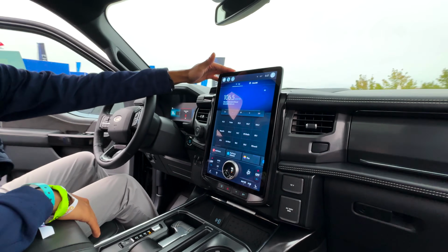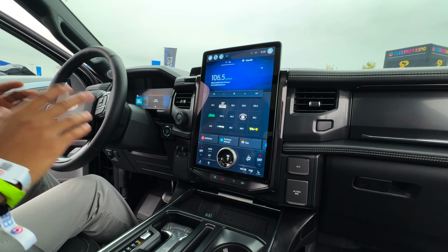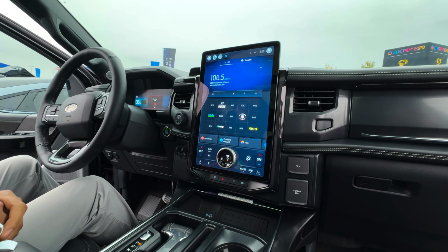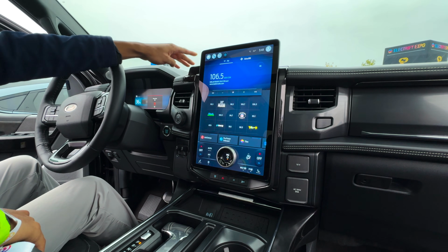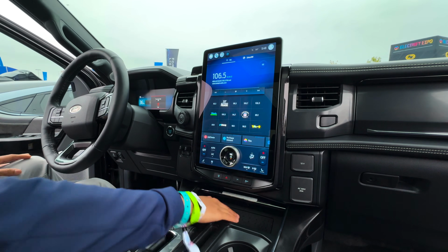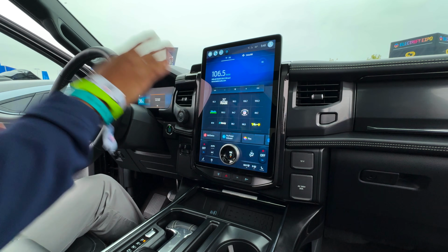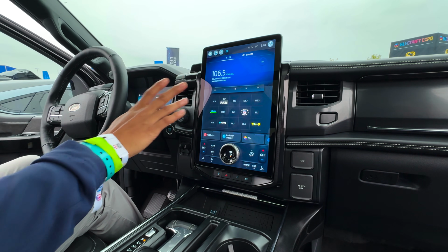And we take a look at some of the tech features. First thing you notice, just like we did in the other Platinum, is this massive 15.5-inch screen that is Sync 4A. We also have an indicator light right here that indicates this is Blue Cruise equipped. You can also see we have our wireless charging, and we have 18 B&O speakers located in the headrest and throughout the vehicle. Very good.